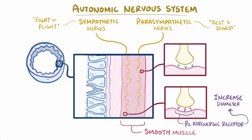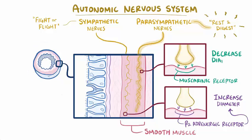But those same airways also have muscarinic receptors, which can get stimulated by parasympathetic nerves, causing a decrease in the diameter of the airways.